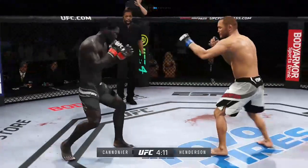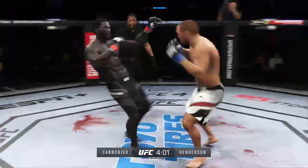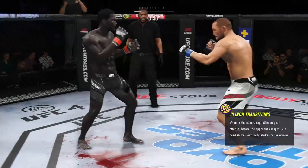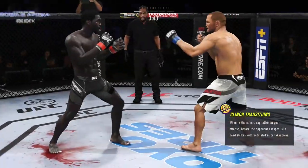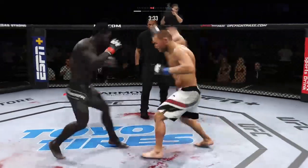Killer jab there from Jared Cannonier. Amazing to think where he would have been had he gotten an earlier start at MMA. He's only been at this for a few years and obviously has realized incredible results. It's scary to think who this guy would be if he started doing this earlier. But you live in the here and now, right? And Jared Cannonier is taking full advantage of every opportunity that he's given. Oh, nice jab.